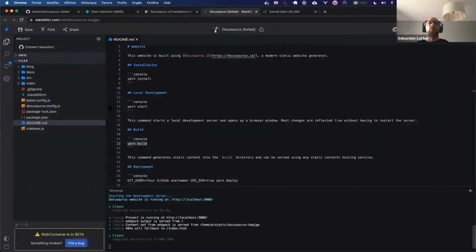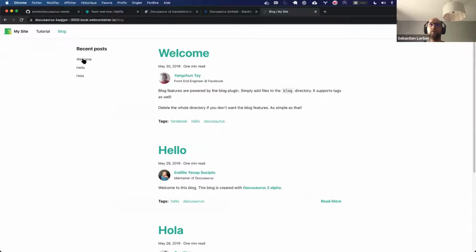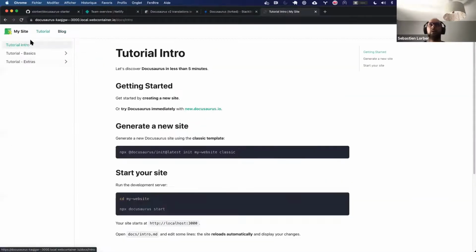So let's go back to the init template. You can see that there is a blog folder here. We have 3 blog posts. If we go on the blog of Docusaurus, we can see the recent posts here. The 3 blog posts are here. If you look at the doc, we can see that there is the intro and 2 subfolders here. And if you go to the tutorial, you can see there is the intro and the two categories inside the sidebar that you can unfold.